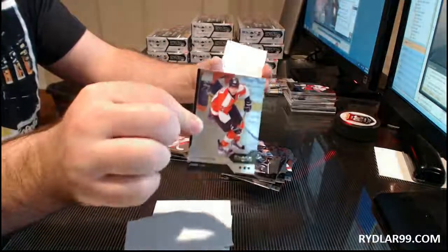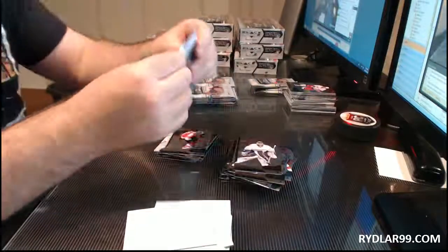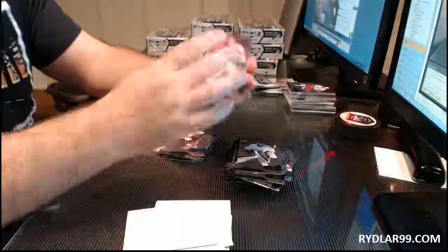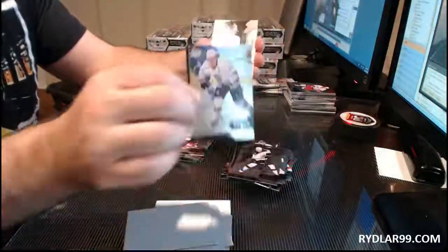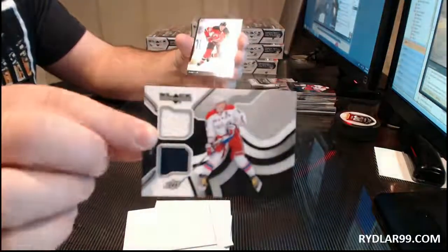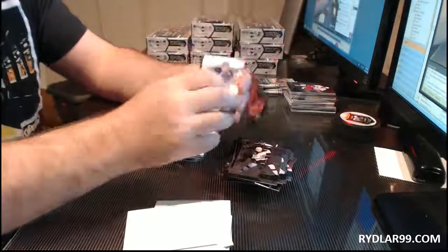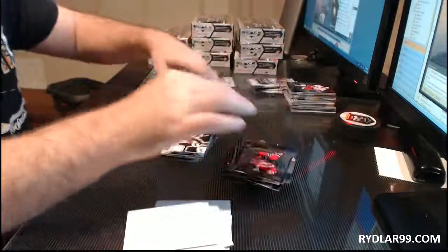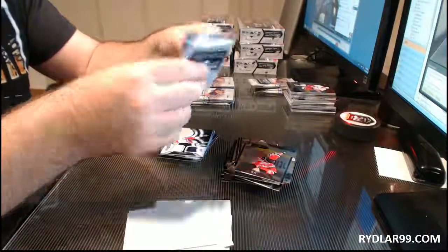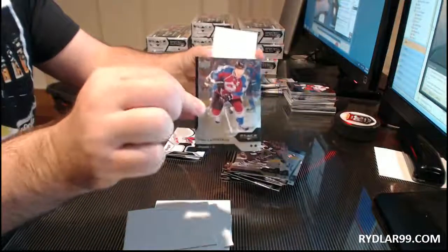Triple Diamond Giroux for the Flyers. A double diamond Kopitar for the Kings. Double diamond jerseys Ovechkin for the Capitals. Whoa, base and base. In this box? I don't think so. Except different box. Landeskog, double.